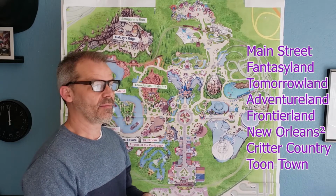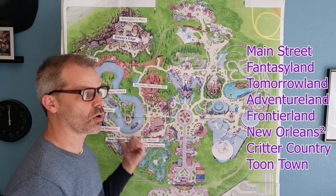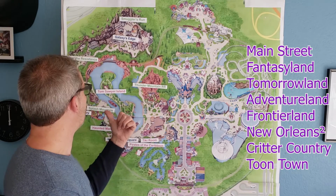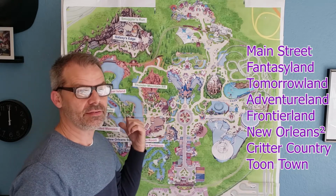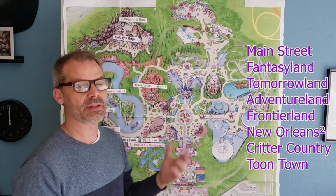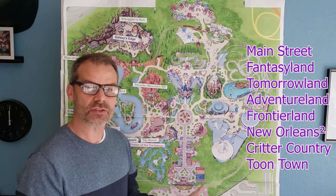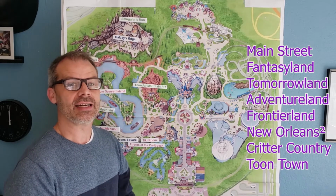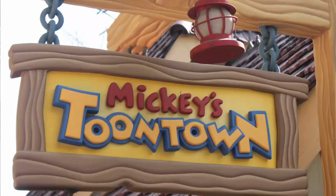And then the 6th land was New Orleans Square, which is notoriously for adults, and Critter Country, mostly adults. So at that point, building the 8th land, one that was just for kids, seemed like a great idea. And it was. And it was in 1993 that Toontown opened for kids.